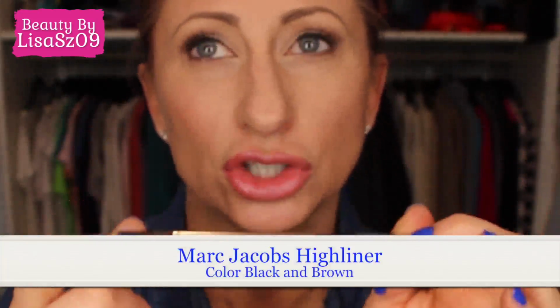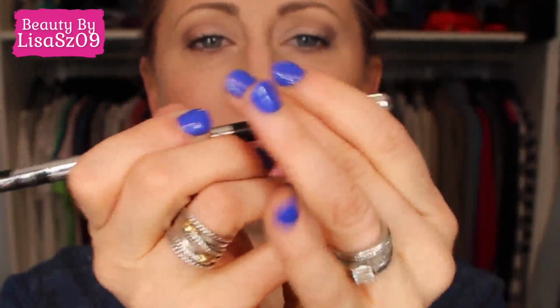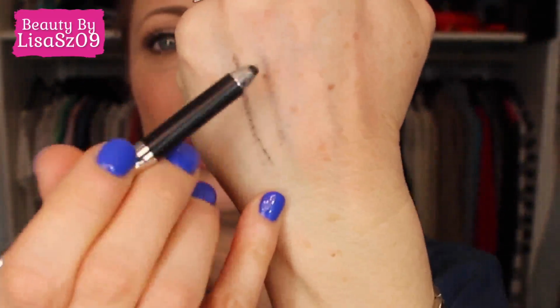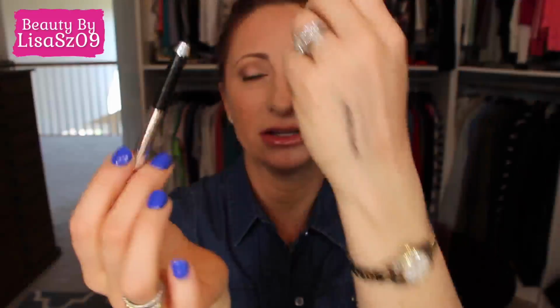Eyeliners. Marc Jacobs Highliner in black. I also have it in the dark brown. These are so smooth, so creamy. It is a twist up pencil that simply just goes on, like you saw how barely it touched that. Just phenomenal liners, just creamy, easy, and amazing on the waterline because they go on so great.